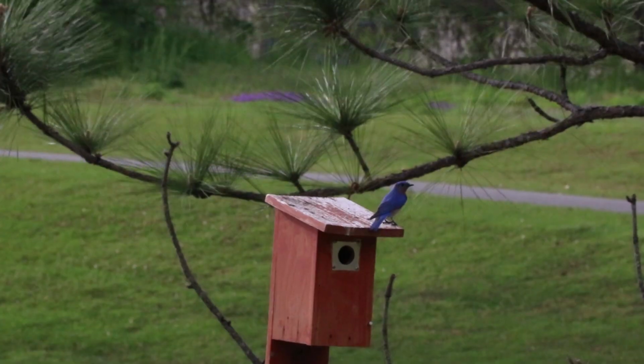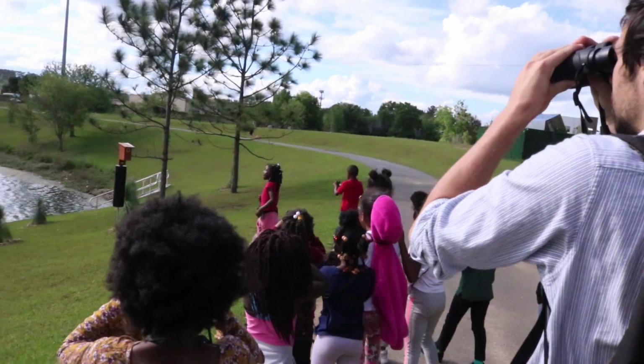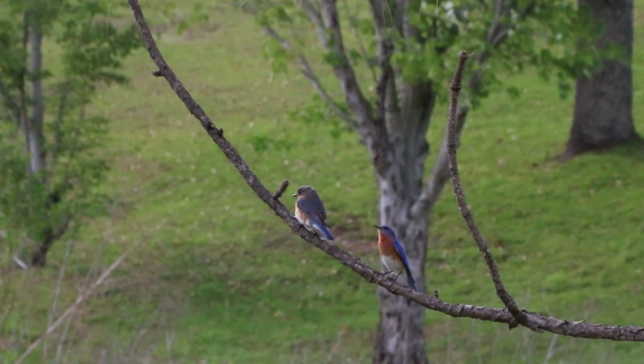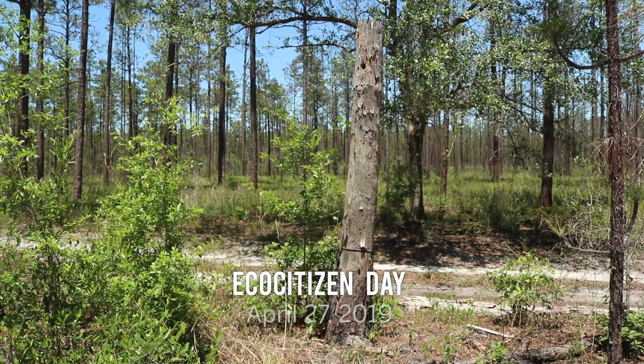Yeah. Look at it through your binoculars. Look how pretty it is. Apalachee Audubon also put in this bluebird box. It's on that branch. See it? Tell your friends where it is. As we see on EcoCitizen Day, birds are nesting in the forest too.